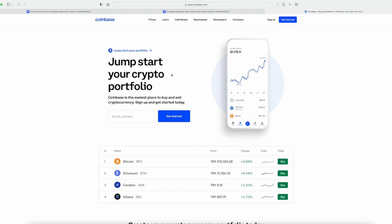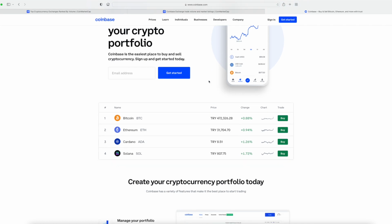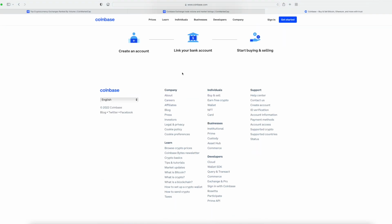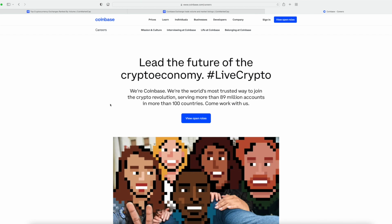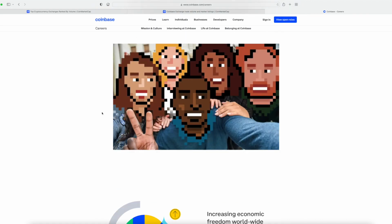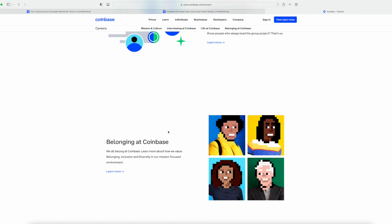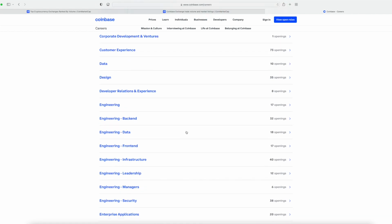There are many different crypto exchanges you can use, but only a handful of these are big enough to be listed on a stock exchange. One such exchange, Coinbase, is incredibly popular and is the largest in the US by trading volume. Founded in 2012, Coinbase has grown exponentially over the past decade and today offers products for both retail and institutional investors who want to put their money in crypto.